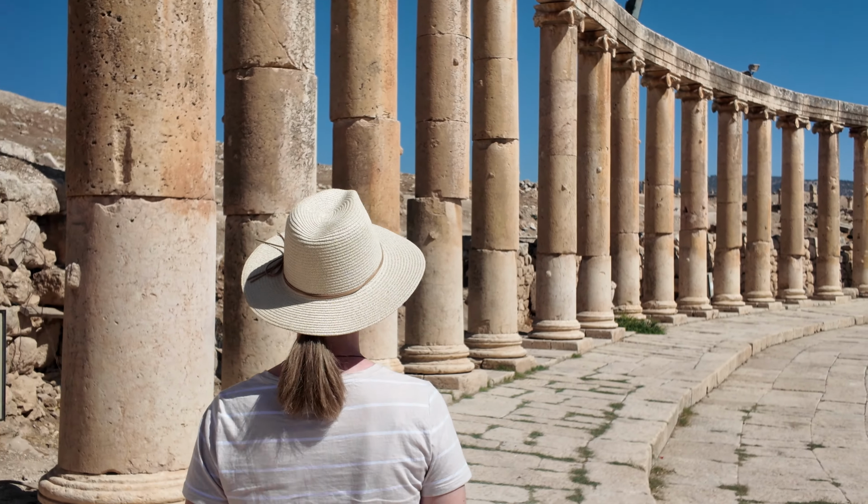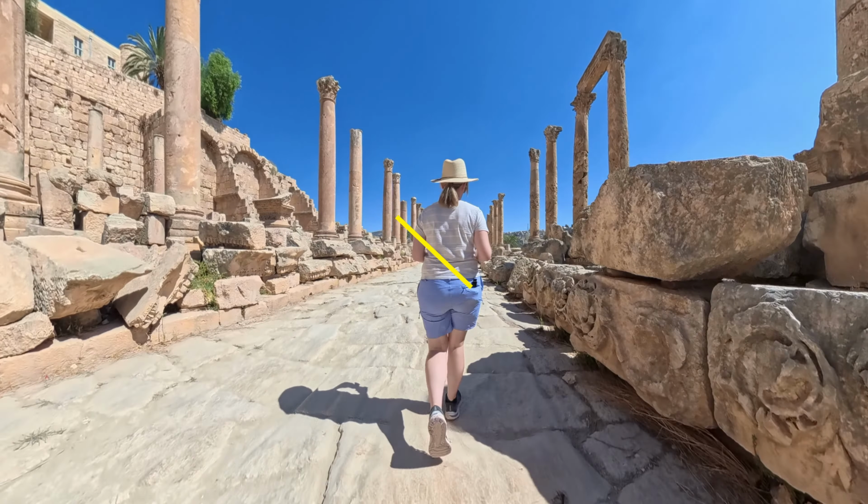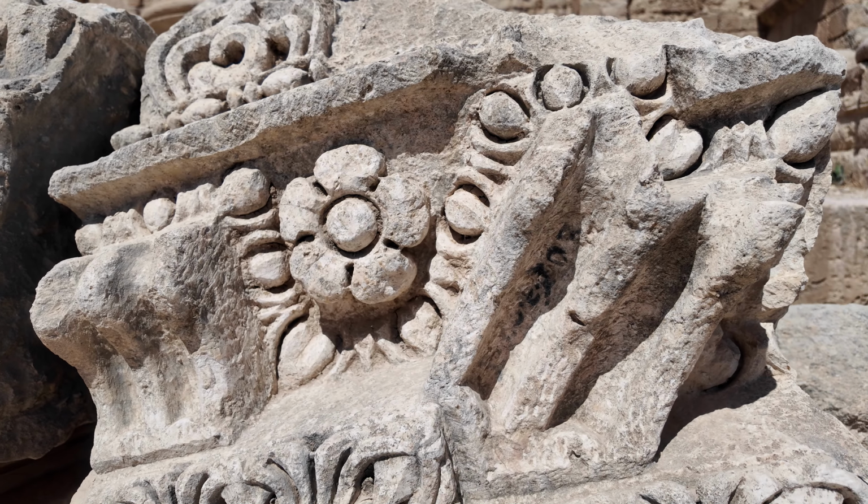What if we told you this Roman city rivals Pompeii, but almost no one knows it exists? Welcome to Jerash, Jordan, and you won't believe what we found here. Wow, this place is incredible. You have to come here if you plan to visit Jordan.